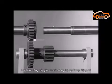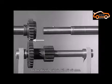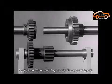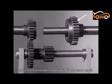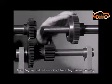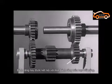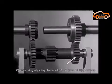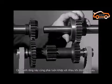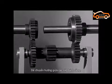These two gears carry the power from the engine shaft to the counter shaft and are always connected, or in mesh. This gear on the drive shaft going to the wheels is free to turn around the shaft. We'll put it in mesh with another gear on the counter shaft. These gears are always in mesh and keep turning while the engine is running.